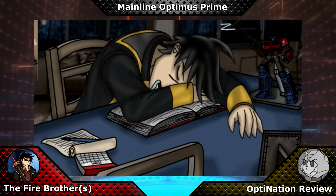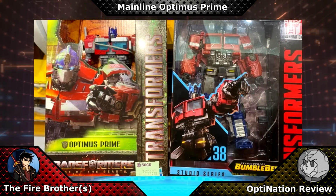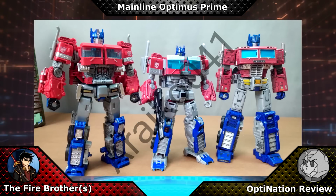Seriously, no joke. I'm actually pretty tired from that. The mainline Optimus Prime. Now, this is not Studio Series. Some people have been saying that this is a completely new mold, so it's not like the one from Studio Series. And he comes with his Ion Blaster, the one that Studio Series holds, so that's pretty cool.